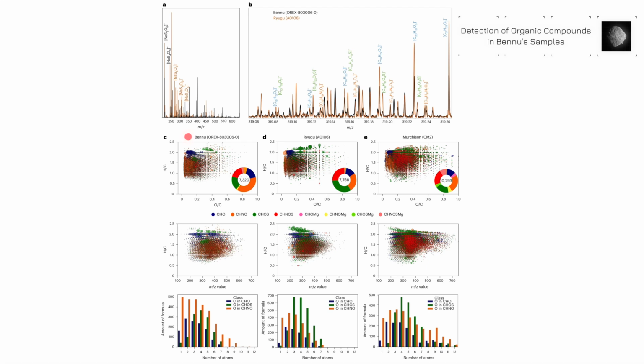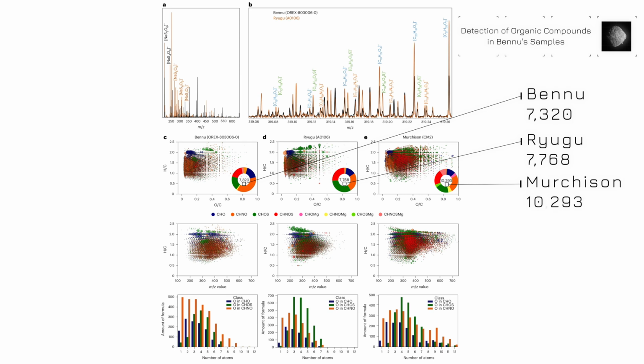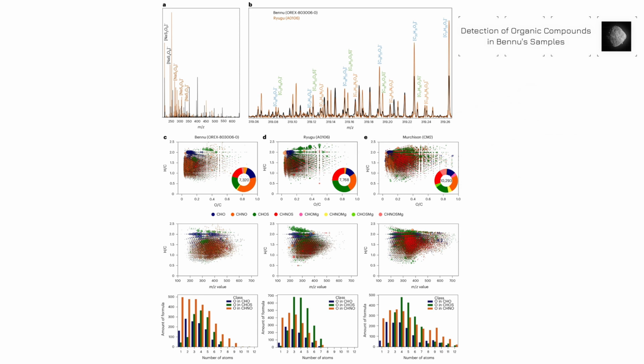Beyond ammonia, Bennu's samples revealed an astonishing diversity of organic molecules. Around 7,320 unique molecular formulas were identified. For comparison, Ryugu had about 7,768, while the Murchison meteorite topped the list with 10,293. These molecules include complex organics like polycyclic aromatic hydrocarbons, amines, and even nitrogen-rich compounds essential for life.